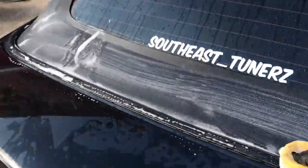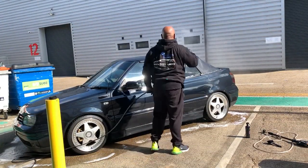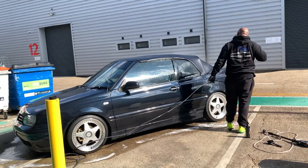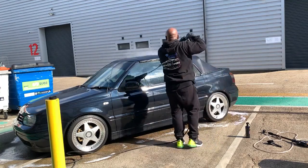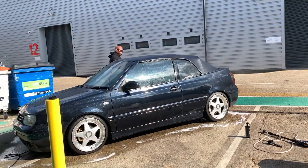So now the soft top is entirely covered, I'm now going to rinse the roof off thoroughly to make sure all the foam comes completely off of the roof. And I'm also going to have to rinse off the windows and the car, because you can't allow the foam to settle onto the body, as it will make it harder to clean when we move to the next step. So I'm going to just rinse the roof off as much as I can to make sure there's no foam left sitting on top of the soft top.